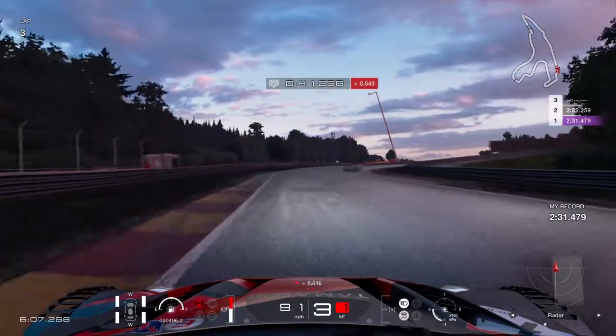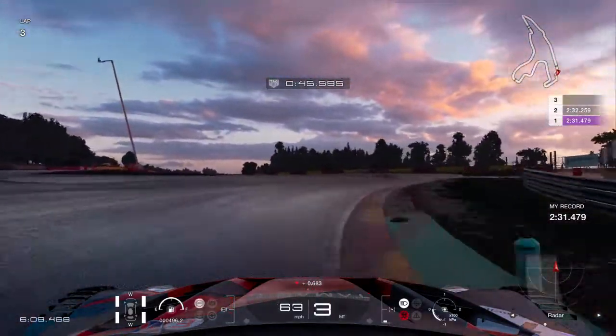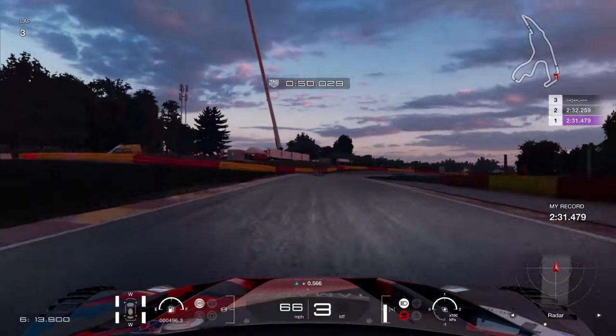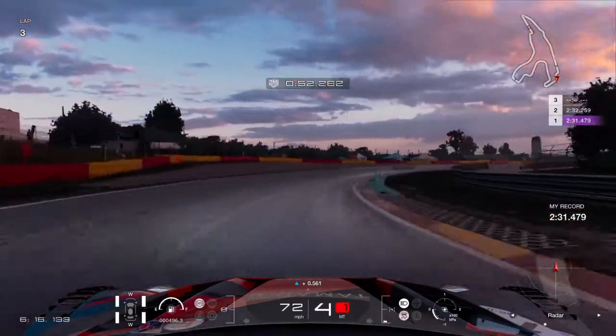Down 3 gears again, just looking to get that apex early on the brakes. Don't give yourself any dramas on the brakes, it's just impossible to deal with in the wet, especially into this tricky section.